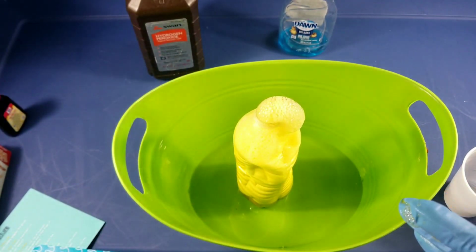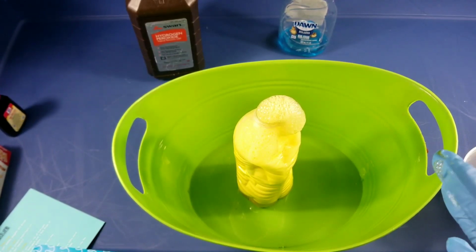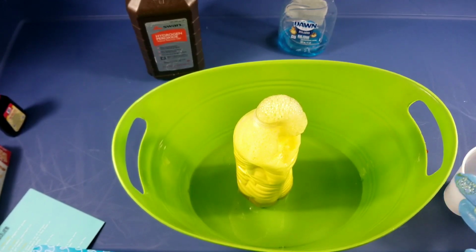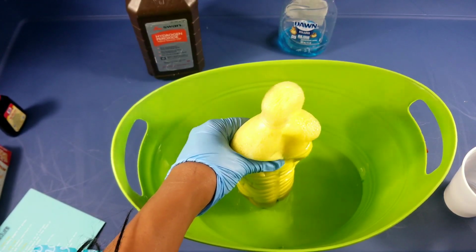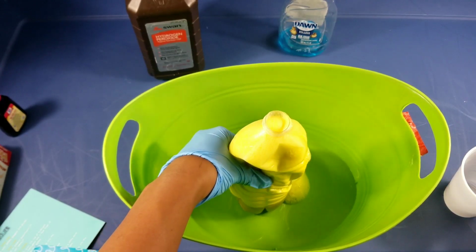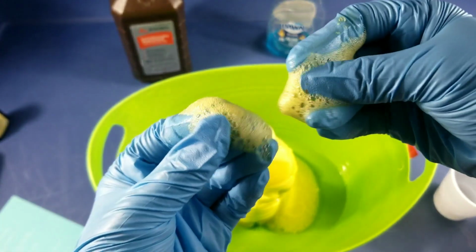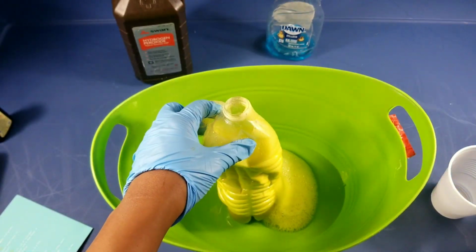Look at it. Some good old elephant toothpaste. No, it was not supported, and you know what? That's okay. It's all about trial and error. But I know one way it can be supported. Give it a good old squeeze. Fun, fun, fun. Pretty cool experiment.